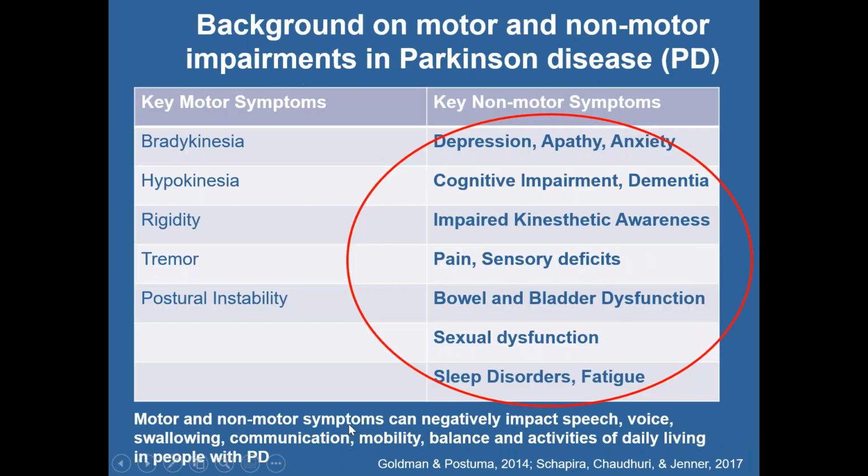All right, so next let's take a look at this background on both the motor symptoms, which I think we more think about with Parkinson's, and also the non-motor symptoms. So a lot of you are probably familiar with those key motor symptoms there on the side, the slow movement or bradykinesia, the small movement or hypokinesia, the rigidity and tremor and postural instability that we expect to see.